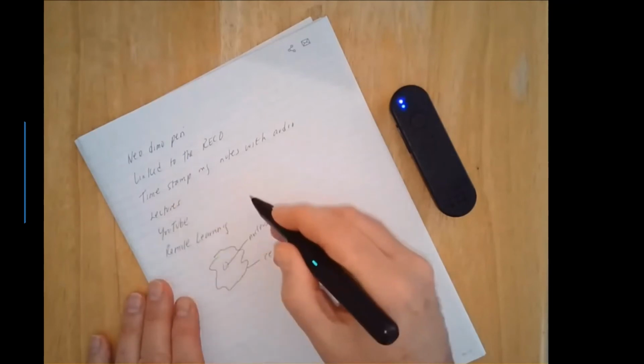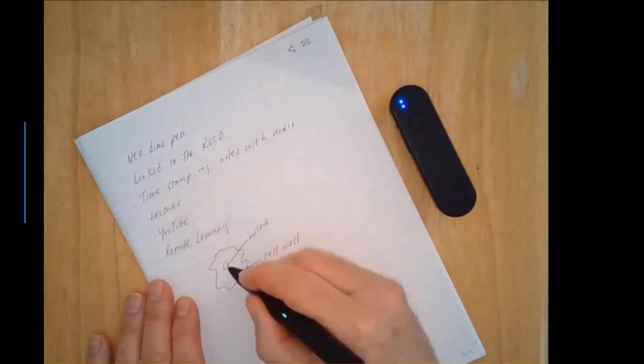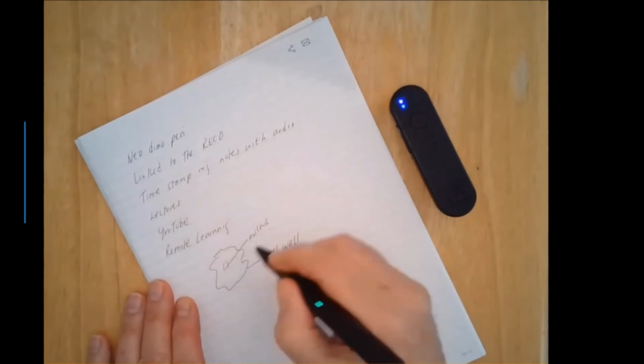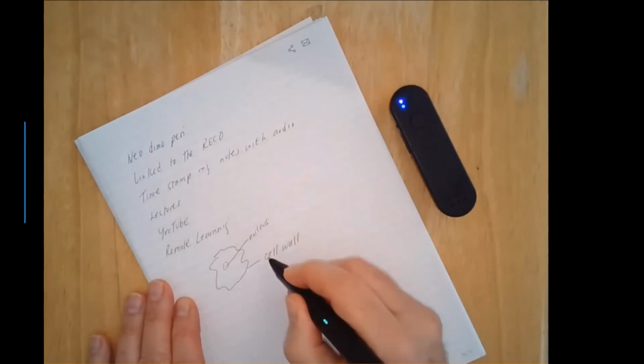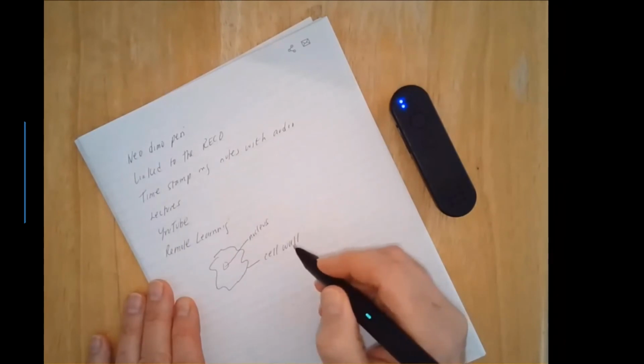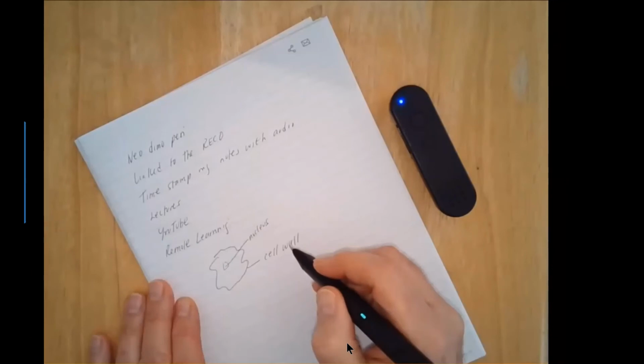With YouTube or in remote, if they're in a science class, they can draw an image, and then the teacher says, cell wall, and it allows for nutrients to pass through the wall and exit the wall.